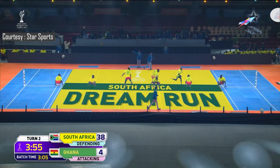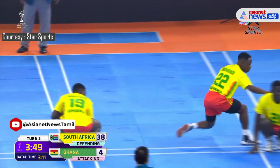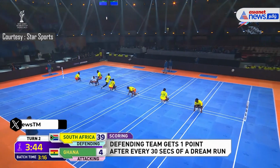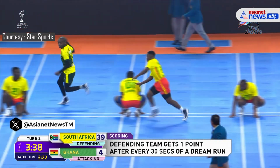And remember, if you're on a dream run, you get an additional point after every 30 seconds. But they can't get that. Or can they get that? It's still going. The first match is still going. Well, then 30 more seconds and you land up earning 1 more point if you're a defender. He's got 1 point already. He looks like a good defender. Look at the run that he's having.